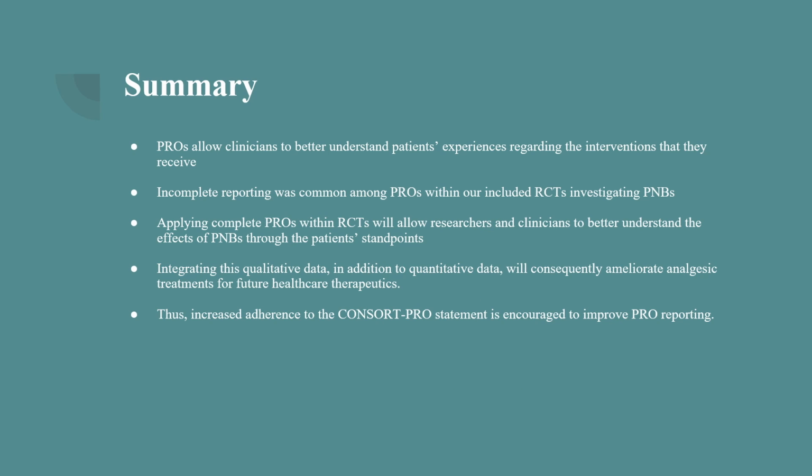Patient-reported outcomes allow clinicians to better understand patients' experiences regarding the interventions that they receive. Incomplete reporting was common among patient-reported outcomes within our included randomized controlled trials that were investigating peripheral nerve blocks. Applying complete patient-reported outcomes within randomized controlled trials will allow researchers and clinicians to better understand the effects of peripheral nerve blocks through patient standpoints.